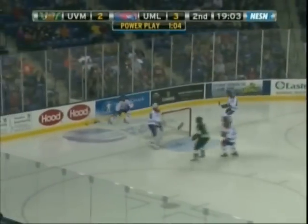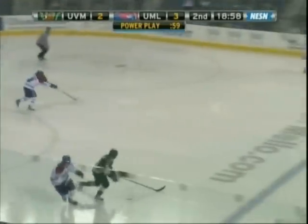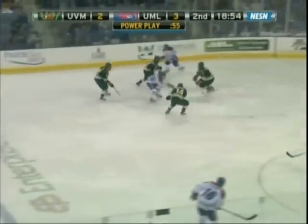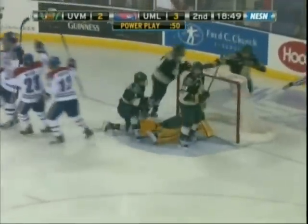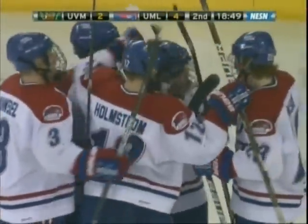That is the call here at Tsongas Center. So 1 minute gone in the power play. And the Riverhawks are now 2 for 2 on the man advantage. They try to get back to that. Save Medor, diving, rebound, score! They're 2 for 2. Derek Arnold, I think, was the last guy to bat it in.